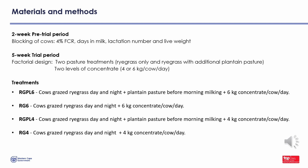And then lastly, ryegrass 4. Cows grazed ryegrass day and night and were supplemented with 4 kilograms of concentrate per cow per day. So the idea was to see if milk production between ryegrass 6 and ryegrass plantain 4 can be maintained. Then we have successfully replaced 2 kilograms of concentrate with this high quality pasture, which is plantain in this case.